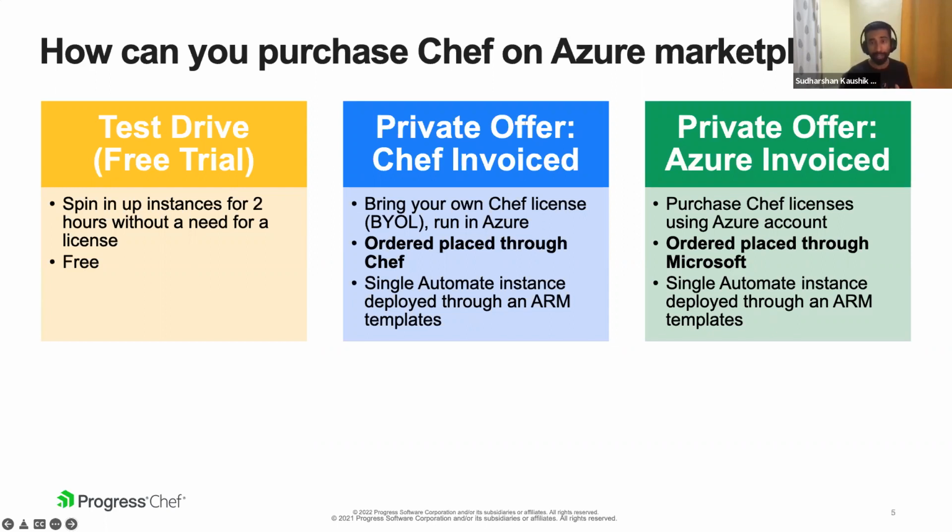If you would like to transact with Chef directly and use the marketplace only to make deployments, you can use our bring your own license, that is the BYOL offer on the Azure Marketplace. Here, we will work with you and your procurement teams for payments and then hand over the license key to you. You can make the deployment through the Azure Marketplace and key in the license key for activation. If you would like to procure through Marketplace, we can work with you in rolling out a private offer to your Azure account for you to pay for our software through Azure's billing cycles.